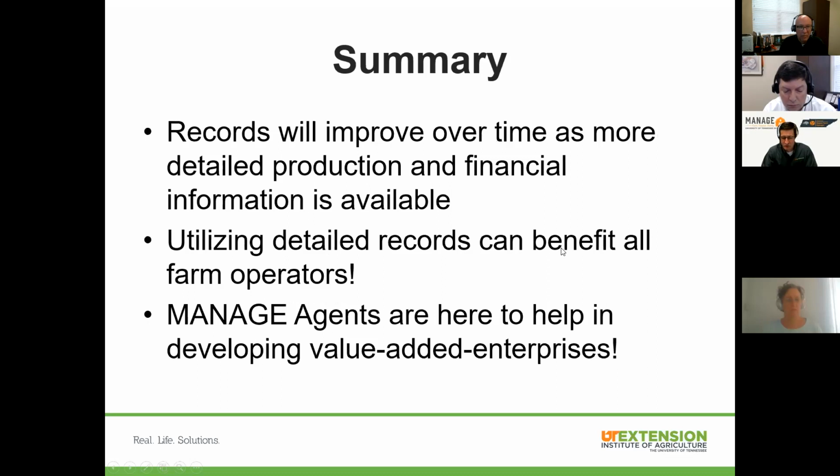So with records, with any data, over time, they will improve. The more history that you have, the more detailed it will be.